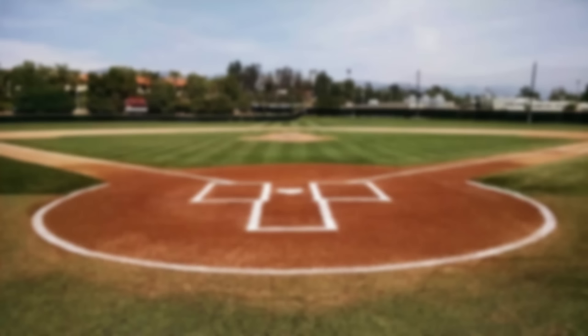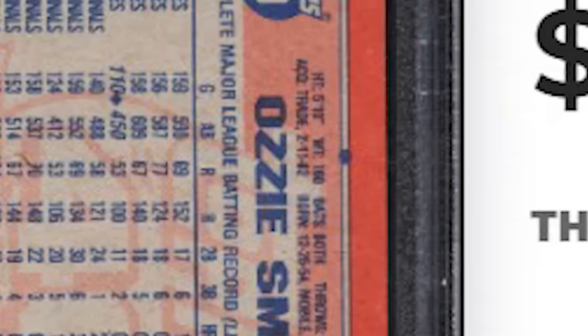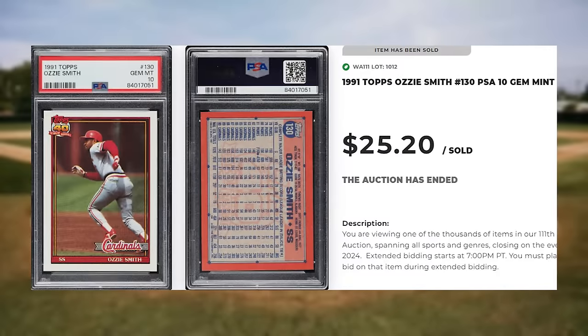For a Hall of Famer that missed the top 50, up next is this 1991 Topps Ozzie Smith, card number 130. This was a PSA 10, and it also sold for $25.20.